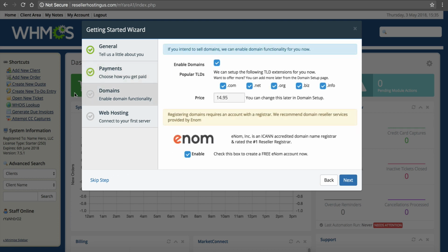Okay, so that gets the payment set up. Next is to set up your domain reseller account. Now, if you've watched any of my videos previously, I love this for the enom setup, but it doesn't work.